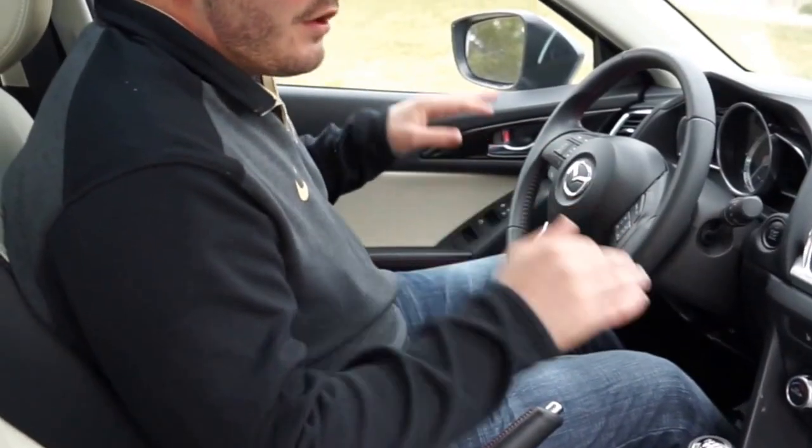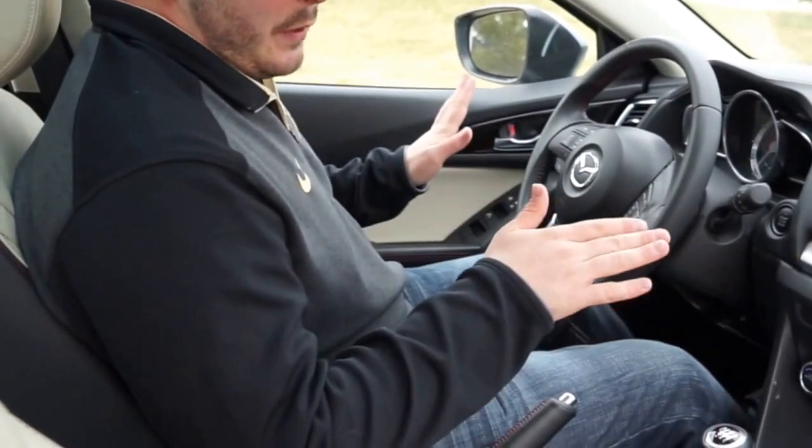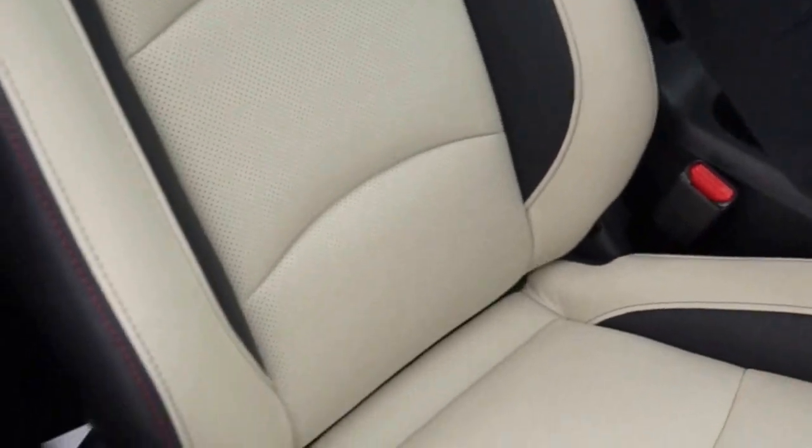All right, everyone, we're on the front seat now of the interior portion, and I will say this about what Mazda has done: great value for the money. If you'll notice the interior, I love these white leather seats. They are heated, not cooled. Nice black and white color scheme, looks great. You'll notice the dash right here isn't leather.